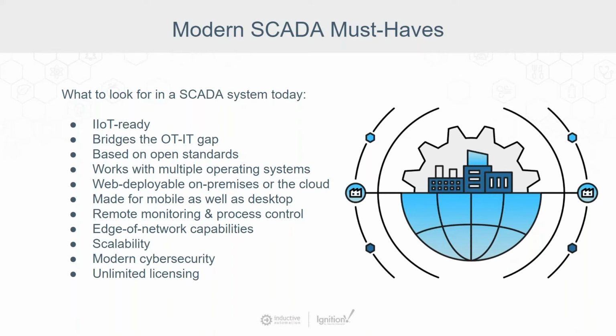Here's what you need to look for in the SCADA system. It's a pretty comprehensive list here. It needs to be IIoT ready. It needs to bridge the gap between OT and IT. It needs to be based on open standards, work with multiple operating systems, must be web deployable on premises or the cloud, made for mobile as well as desktop, remote monitoring and process control capabilities, edge of network capabilities, scalability, modern cybersecurity, and unlimited licensing.